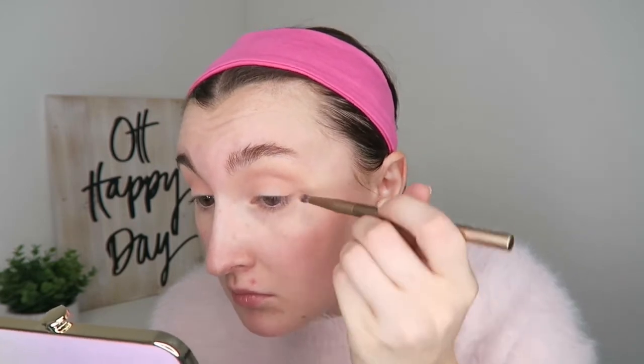Okay, so I added that all on my crease, and then I kind of want to go in a little bit darker, so I'm gonna use the Mario detail brush, which is a small little thin brush like this. I'm gonna use Peach Suede again and just kind of add that to darken it up. Kind of do like a V on the outer corner of my eye. I just blended it in with the fluffy brush again.